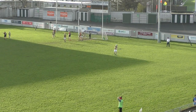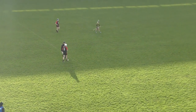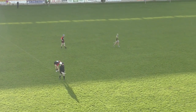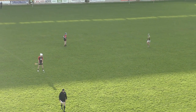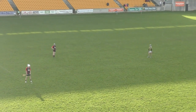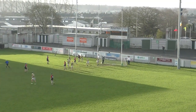Certainly in those rucks, Offaly coming out on top, and there has certainly been a lot of them, is Joey Keenan. Goes to strike this 65. Keenan strikes it, but it's a wide ball.